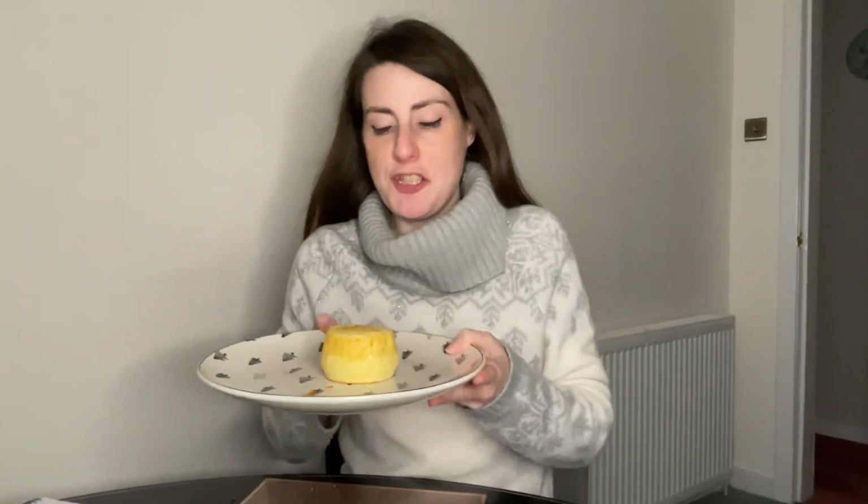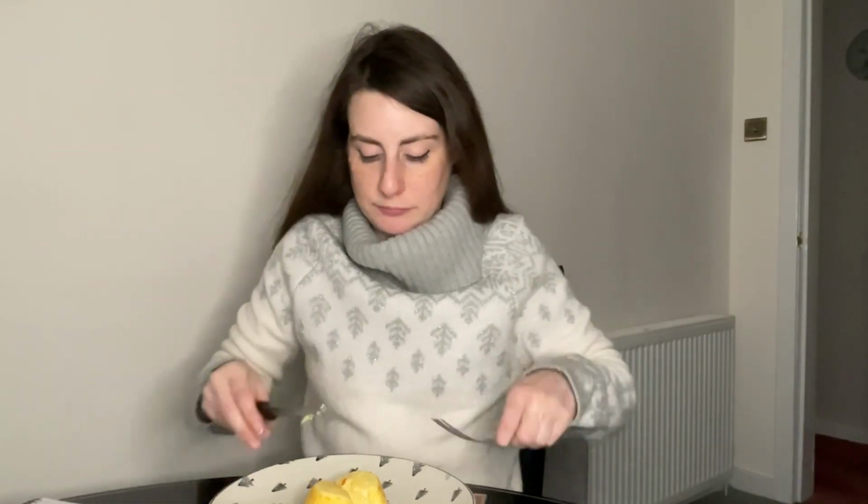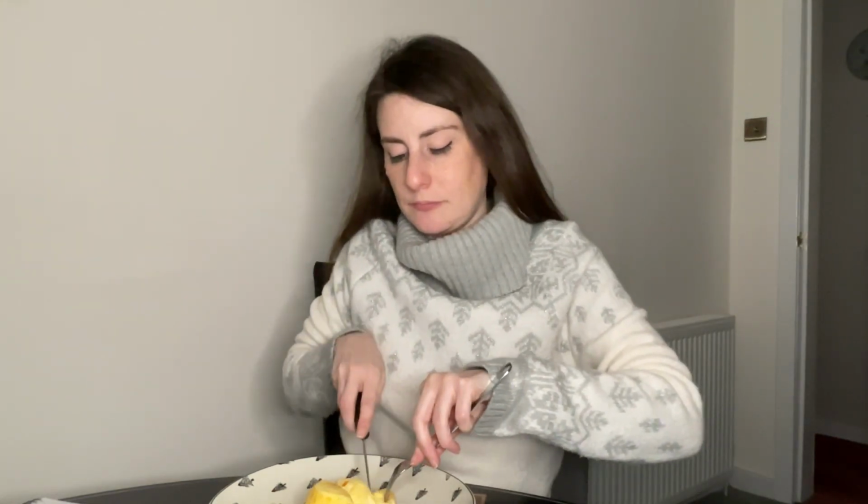Here is one of the cheese souffles. I've never had a souffle before. At least I don't think I have. It smells really cheesy. And that's the inside. I need to try not to burn my mouth on this. The outside is crispy, the inside is light and fluffy. It's a lovely creamy cheese flavour, quite delicate. I like this.